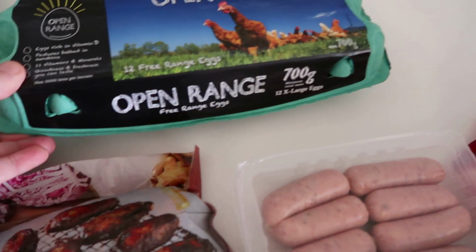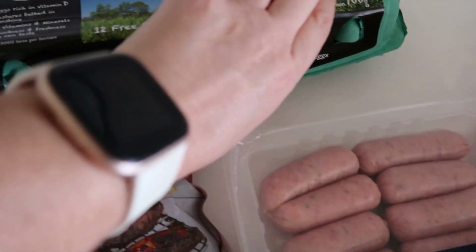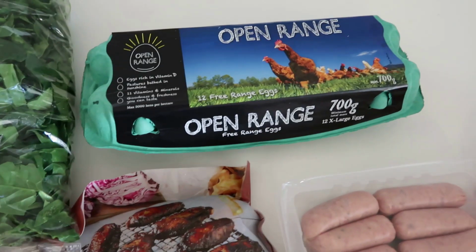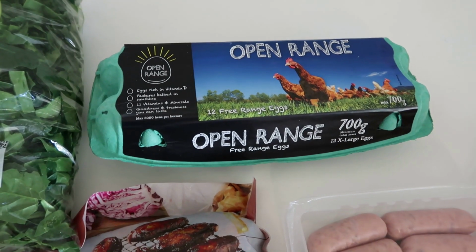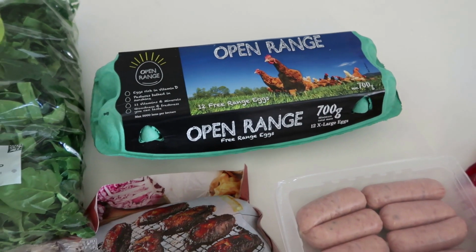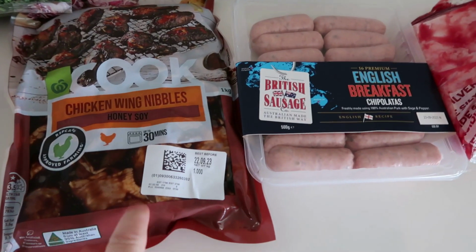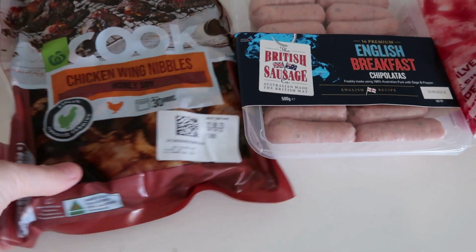I've also got some eggs. Eggs are really hard in my area at the moment, especially in Woolies. Sometimes they don't often have them, or they have to substitute certain eggs. So usually I do end up at Aldi, but they did have some eggs this week, so I've just got those ones. I've got chicken wing nibblies.